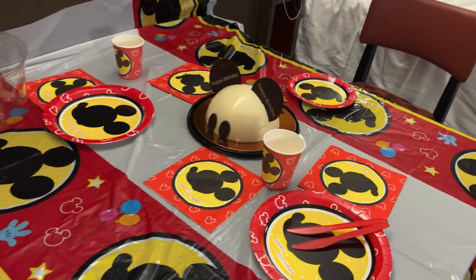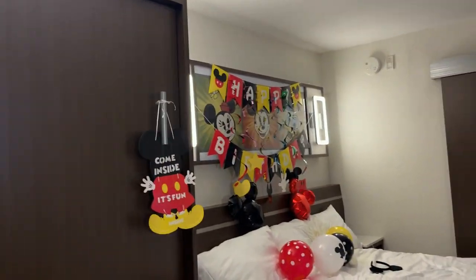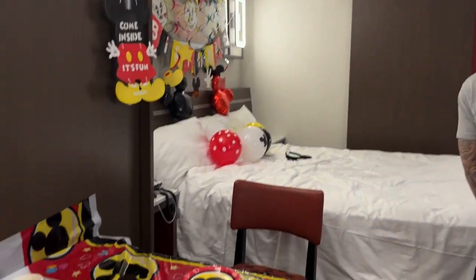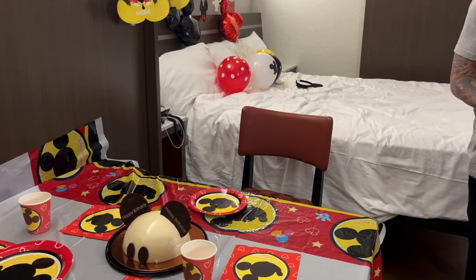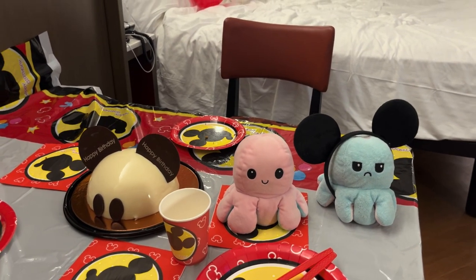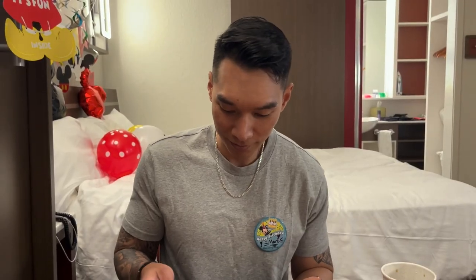Okay, so this is an in-room birthday party here. Okay, babe. Are you ready to cut your cake? Yes, but where are the kids? Okay. Now that Taco and Octo have joined, let's begin the celebration. Happy birthday, babe. I love you. I love you. Thank you for this delicious looking cake.